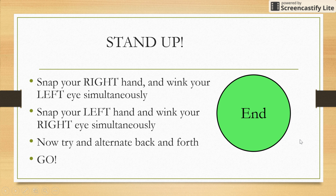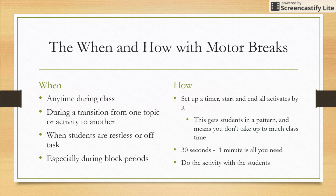Now with this activity, I gave 30 seconds on the clock, and I had you do an activity that was working on both sides of the body. We're going to go into a little bit more on that later and why that can benefit your students.